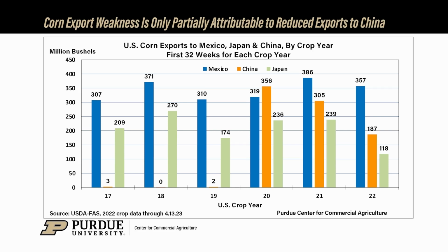But actually, if you look at Japan, the drop off to Japan has been sharper. This year, we've only shipped 118 million bushels to Japan. That compares to 239 last year. And then Mexico, which in recent years has been our largest customer, our export shipments to Mexico are down, but not very much. This year, so far we've shipped about 357 million bushels. Last year at this time, we were at about 386. So that's the smallest drop off. And the biggest one is really Japan, followed by China. So it'll be interesting to see how that shakes out.